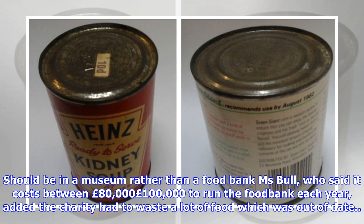Ms. Bull, who said it costs between £80,000 and £100,000 to run the food bank each year, added the charity had to waste a lot of food, which was out of date.